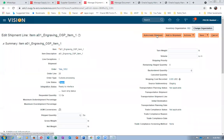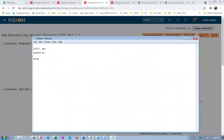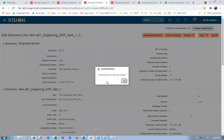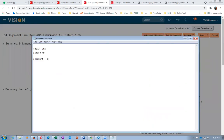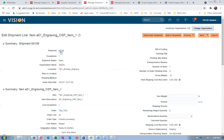Click on auto create shipment, by which I'm creating a shipment now. The shipment number will be created. The shipment number is 64195. 64195 is the shipment number. So let's go there, click on it, and now perform the ship confirmation.